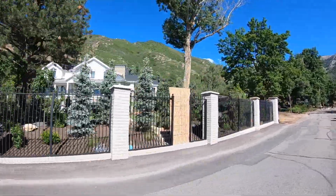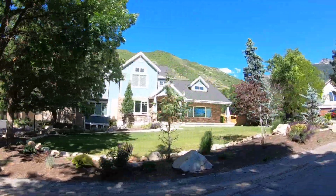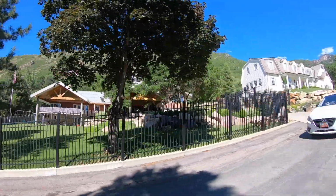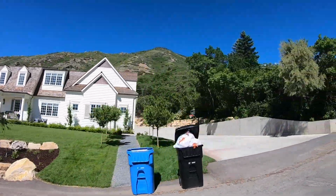You've got beautiful modern homes like this one behind me, and you've got your older ramblers and bungalows or two-story homes that have a little bit of an older style, or homes like that that have already been rebuilt or entirely remodeled. Most homes here are going to be roughly 3,000 square feet, with 4 bedrooms and 3 bathrooms.